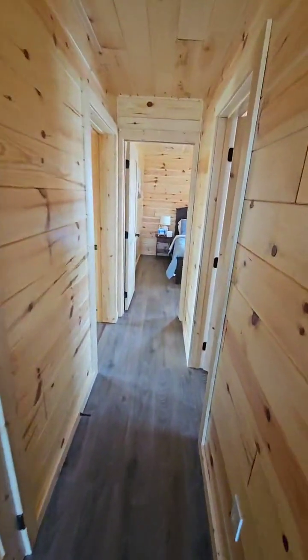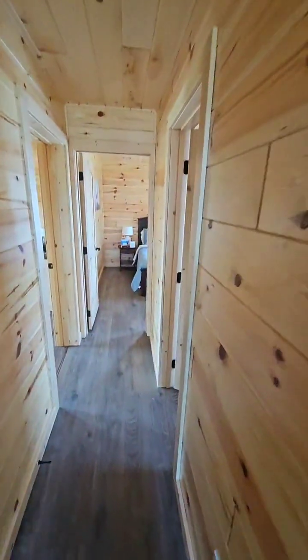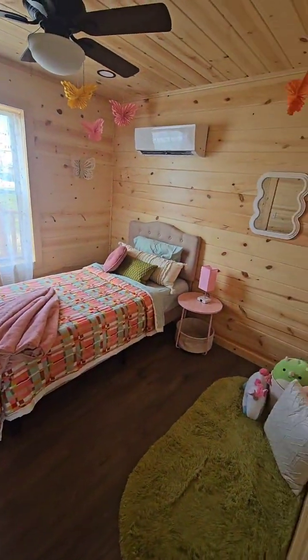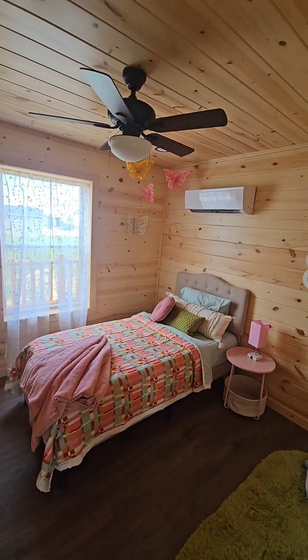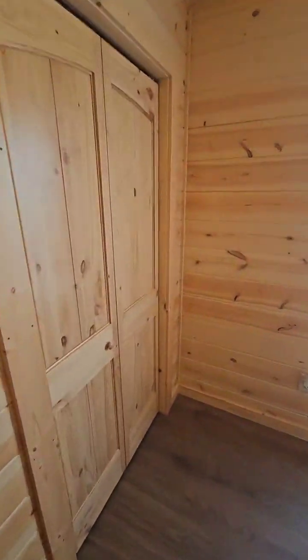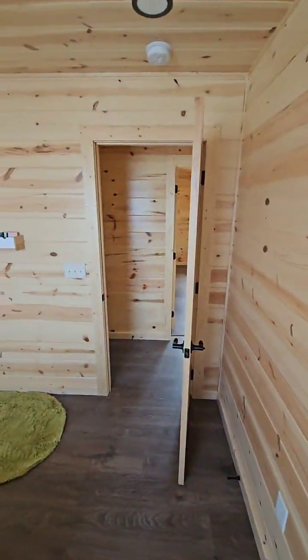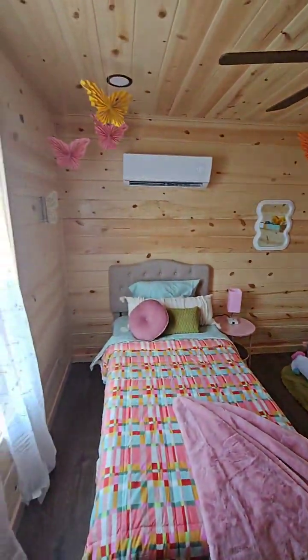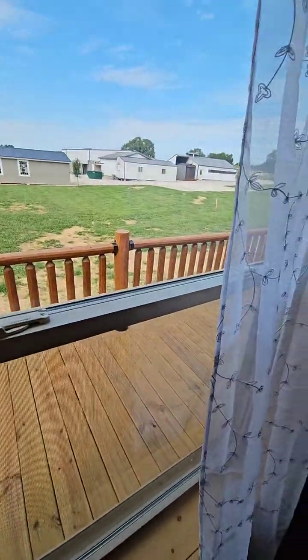Going down the hallway, we got yet another closet. Okay. Got a closet right there. Keep going to the right. We got a bedroom. Nice little girl's bedroom over here. There you go. Super cute. She got her own little closet. So you got a bedroom, nice big window. This window overlooks the deck, little deck area.